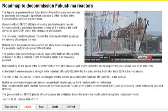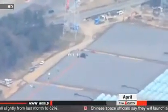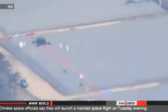Officials believe a rat caused a short circuit in an electric switchboard. Contaminated water leaks are another problem. Utility officials say groundwater is seeping into the buildings at a rate of 400 tons per day.